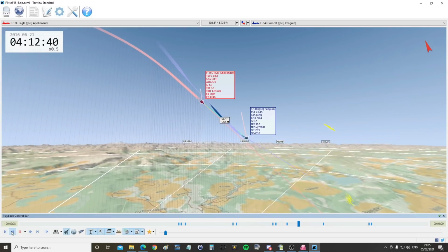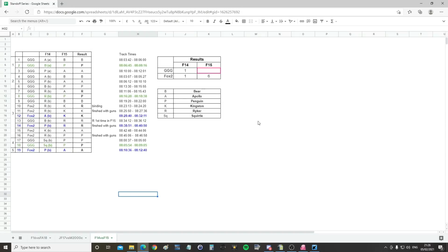And he's dead. Okay, guys. Now, please understand that we have nothing against the F-14. We tried to be as unbiased as possible, to make it as fair as possible, by putting in people that have never flown it and people that have flown it regularly.